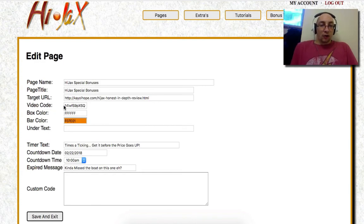Now, the video code is just the end part of a YouTube video address. It's going to have youtube.com/something, like watch?v=, or something like that, and then a unique code on each video. This is not the embed code, and it's not the stuff on YouTube. This is just the unique ID at the end, in the address bar itself. You just copy and paste that into here, and then your box color is the box that goes across here.